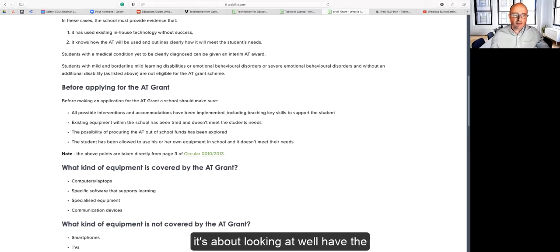Then it's about looking at, well, has the school actually looked at using their own internal funds? This is always a sticky point, but that literally is there on page 3. Have they looked at internal money to buy that technology? And then the 4th one, we haven't got the grant yet, mind. The 4th one is, has the student been allowed to use his or her own technology in school? And you have, as a school, allowed that to happen and it just didn't meet the criteria. So I think it's important that you remember these are the steps that you will have to show when you put in the application as to why you're applying for the technology.